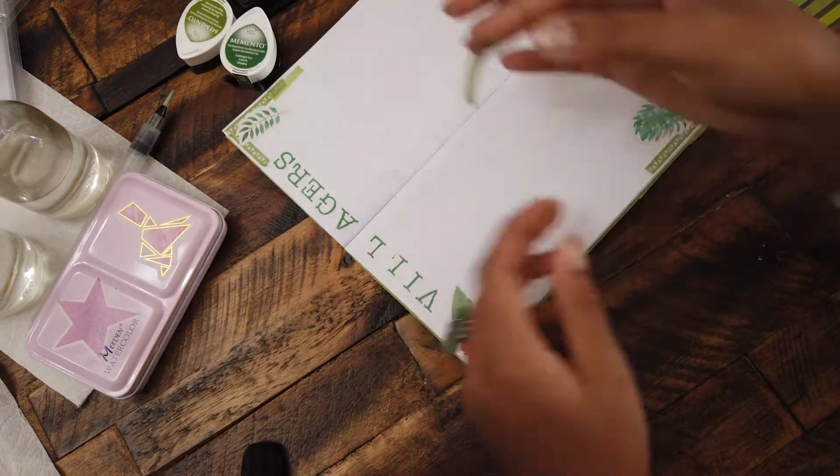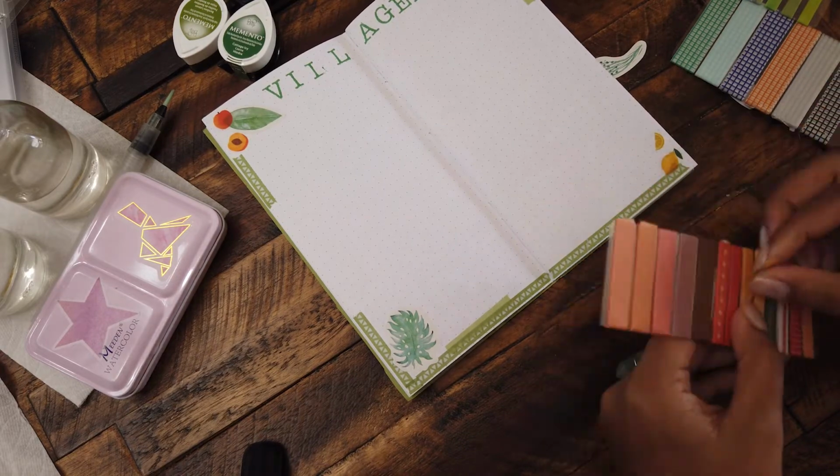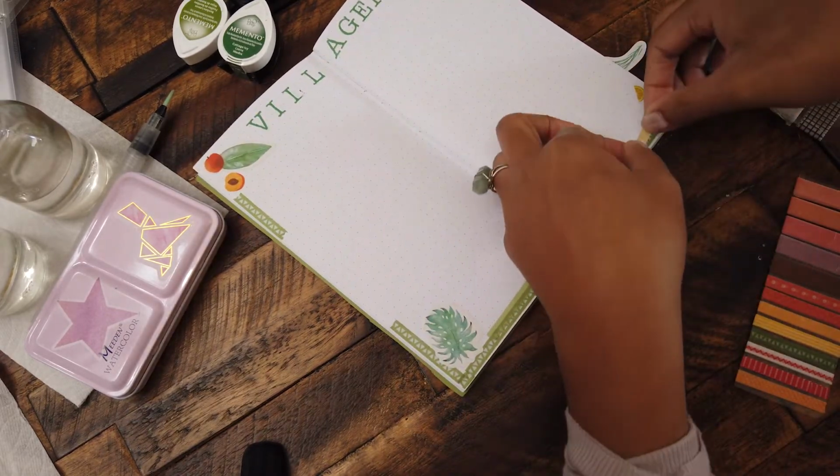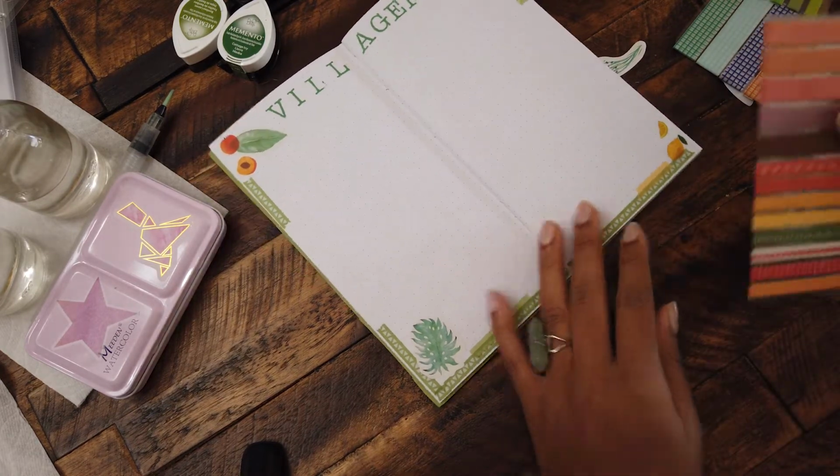And as you can see, I'm also using my washi tape. I think it's cute and fun if you just use the washi tapes and stickers that you already have available. They're not Animal Crossing themed, but they still kind of fit.